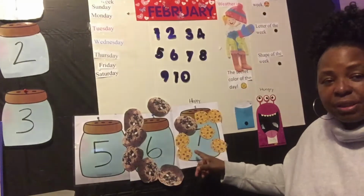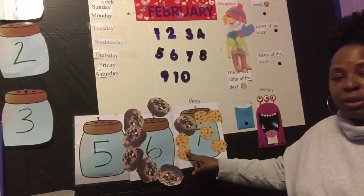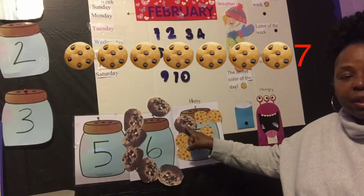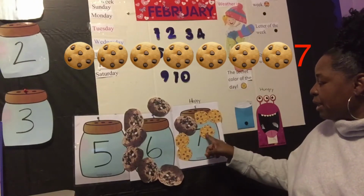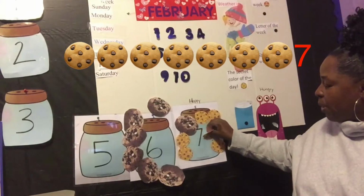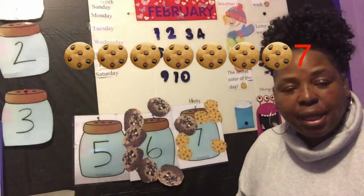How many cookies in this cookie jar? 7. Let's count. 1 cookie, 2 cookies, 3 cookies, 4 cookies, 5 cookies, 6 cookies, 7 cookies. And what number is this? The number 7. Let's count together.